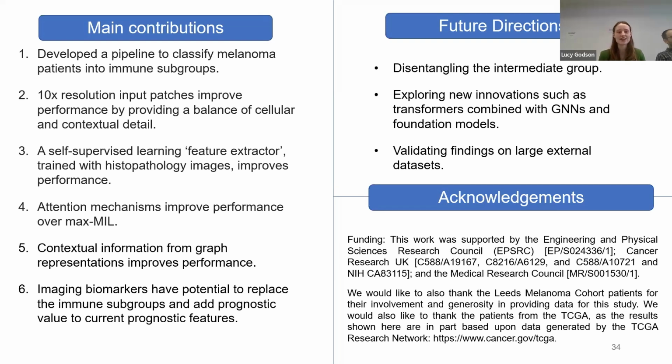We also explored different aggregation mechanisms and showed for the MIL models that attention mechanisms improved over the max MIL, but there wasn't much difference between them. And again, this idea of context from graphs seemed to improve our results as well. Just at the end, we looked into these potential new imaging biomarkers, which was really interesting. Obviously, there's a lot of future work that could be done, such as changing the framing of the intermediate subgroup and exploring new innovations like transformers and foundation models. And we'd really like to validate our findings on a large data set. But I think that's it from me.